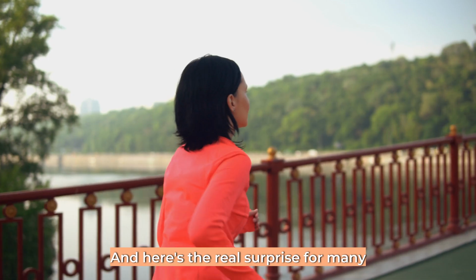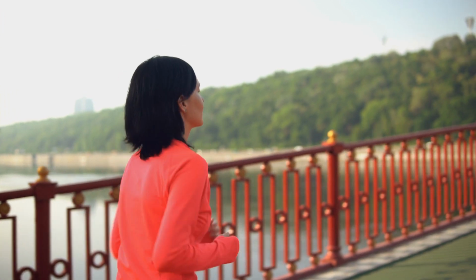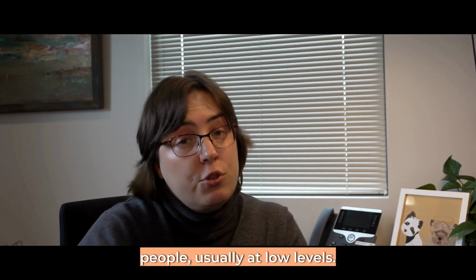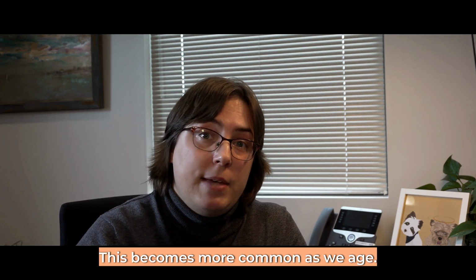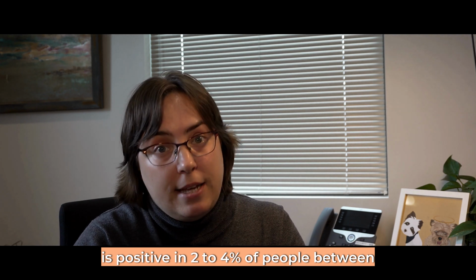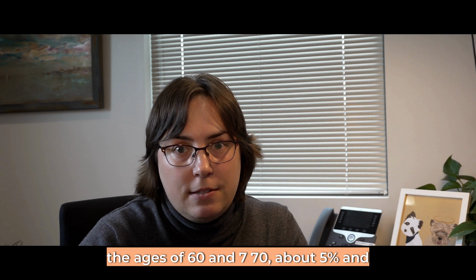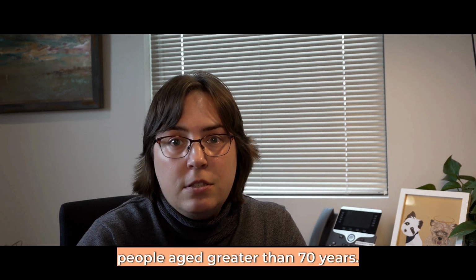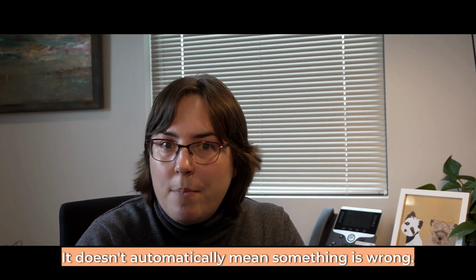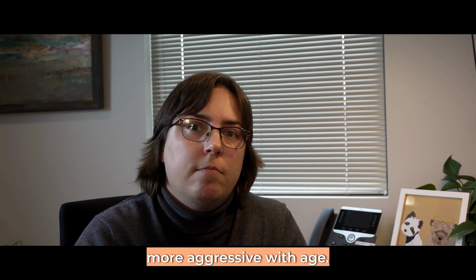And here's the real surprise, for many healthy individuals as well. Yes, you heard that. Rheumatoid factor can be detected in a small percentage of perfectly healthy people, usually at low levels. This becomes more common as we age. In 20 to 60-year-olds, rheumatoid factor is positive in 2 to 4% of people. Between the ages of 60 and 70, about 5%, and in people aged greater than 70 years, rheumatoid factor is positive in 10 to 25%. It doesn't automatically mean something is wrong. Sometimes the immune system just gets a bit more aggressive with age.